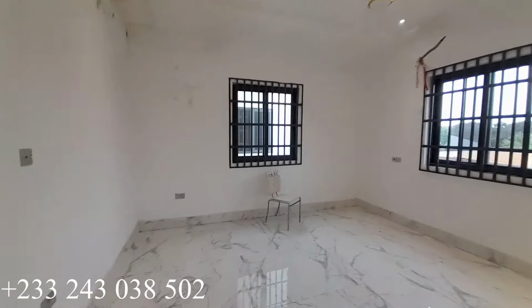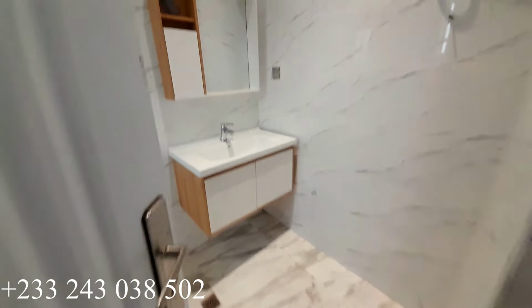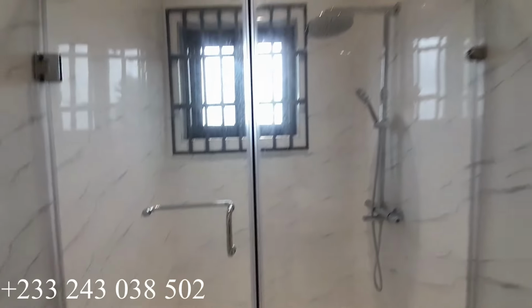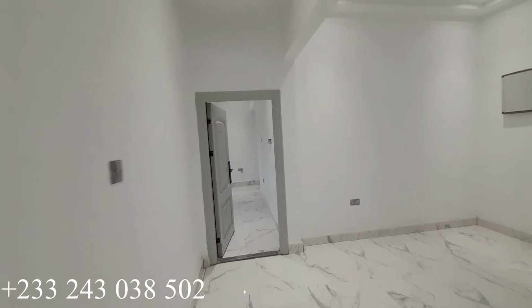And on entering, this is the second bedroom, which is very spacious, and its washroom right here. And that is the connection for air conditioning, and here is the washroom for this particular second bedroom. All right, we have everything you need in this washroom, and that is how it is. So let's move on and have a look at the third bedroom.